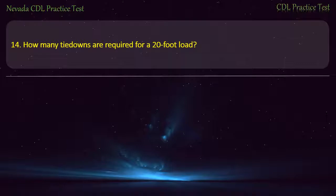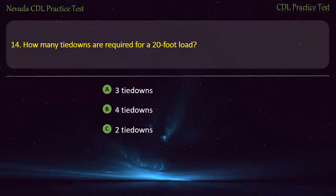Question 14. How many tie downs are required for a 20-foot load? 3 tie downs. 4 tie downs. 2 tie downs. 1 tie down. Answer. 2 tie downs.